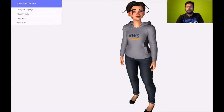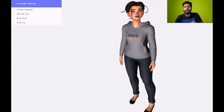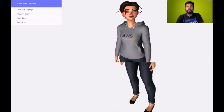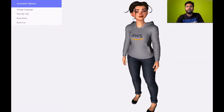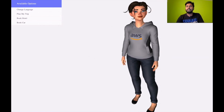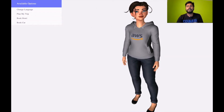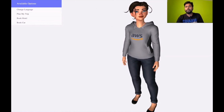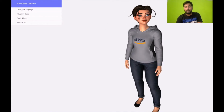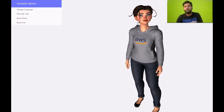So if I move my head a little bit left or right, or change the position of this host, you will feel that she is always looking at you. So you won't feel that you are talking with a chatbot. You will get a real feeling like you are talking to a human being. Now, if I greet her, she will respond back.